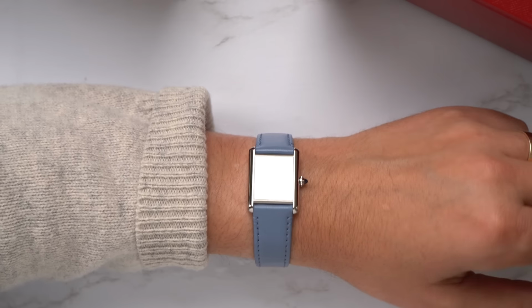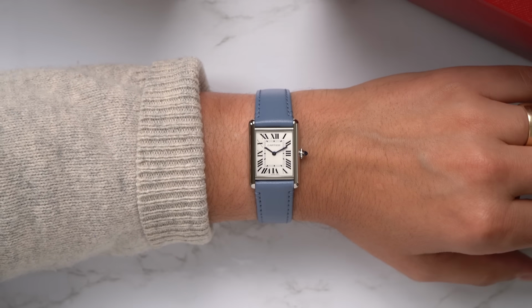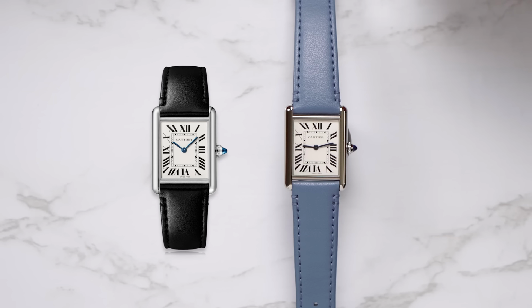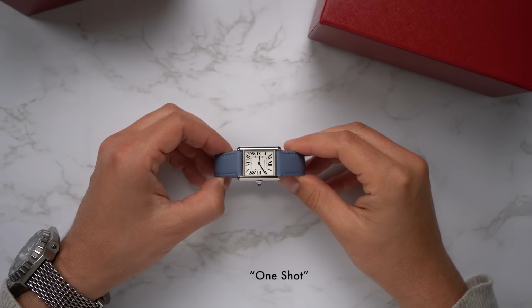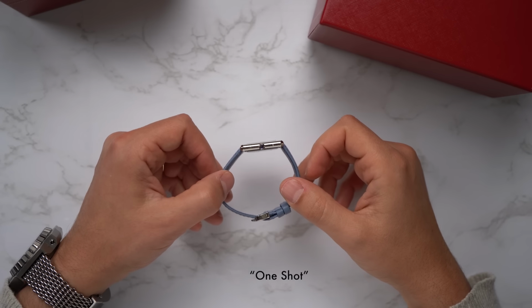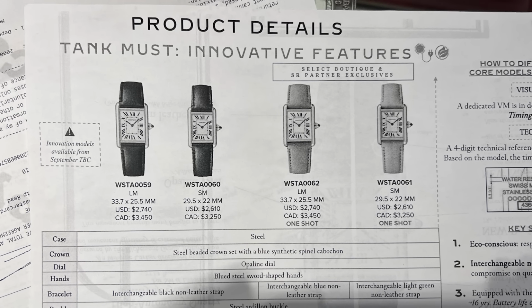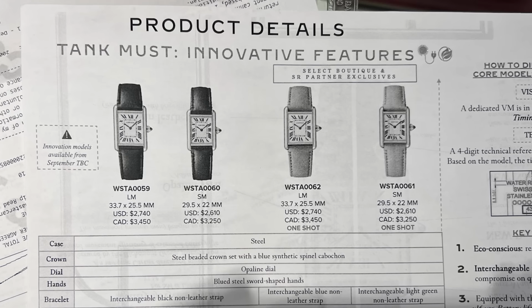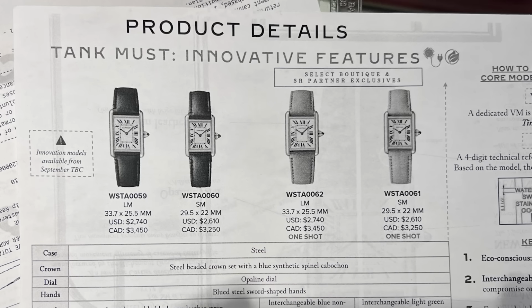There are two sizes of the Cartier Must SolarBeat watch. The medium, which is small, and the large, which is medium. This is the large, and in the large size there are actually two references. The regular production WSTA0059 and this WSTA0062. This one is known internally as a one-shot, and it's available only to certain stores and boutiques, and it's limited to one per store. And the only difference between the one-shot that I bought and the regular edition is the strap color. The size, price, case number, everything is exactly the same except the strap color, and yeah, the reference number.